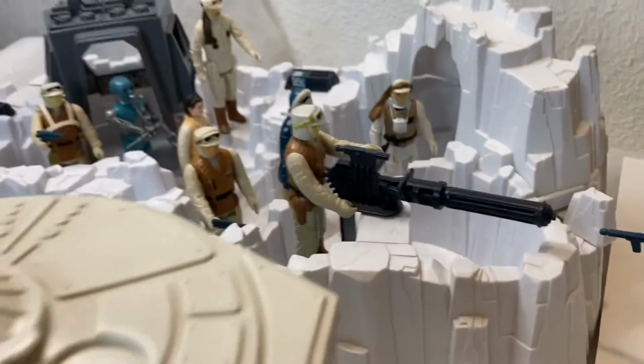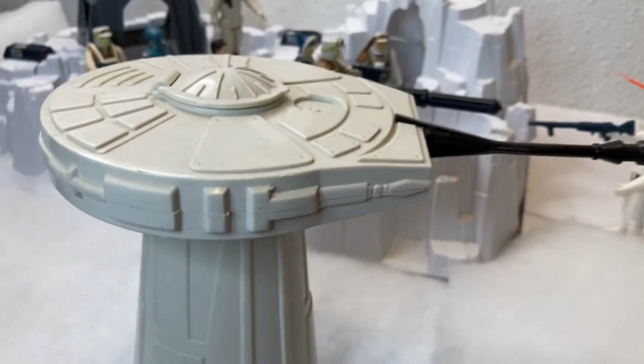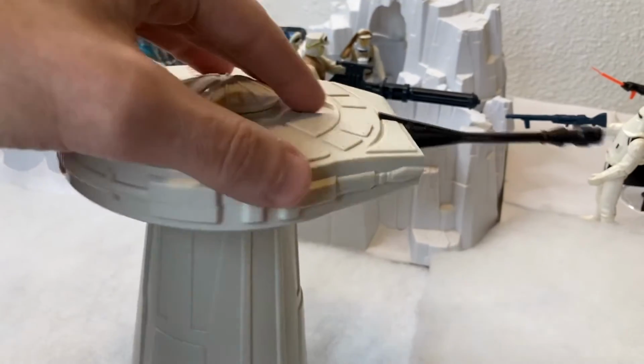And that clicking noise should sound familiar because it was also used on the turret in the Probot and Turret playset. This turret makes the same noise basically.